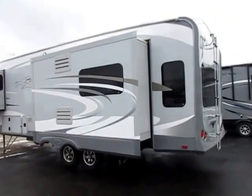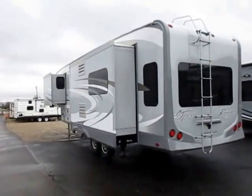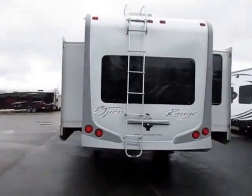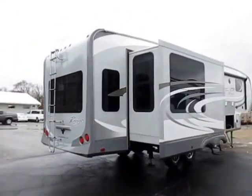Front and rear caps on here, which is really cool at a time where not everybody was doing that, but Open Range has never been about doing things the way everybody else does it. They've just always been about the way Open Range does things. Fully walkable roof, plywood roof and floor decking, laminated elsewhere. Even the sidewalls of your slide outs are laminated.